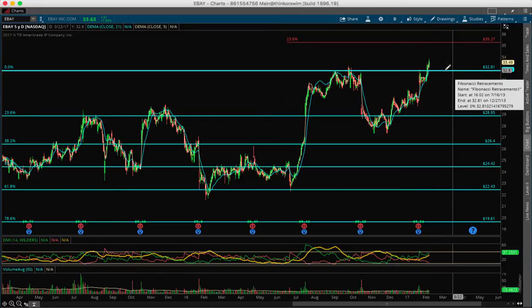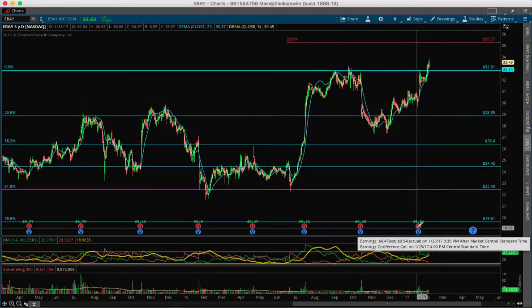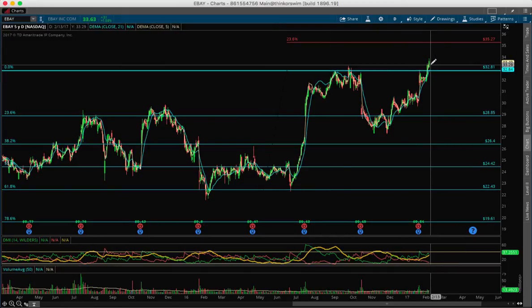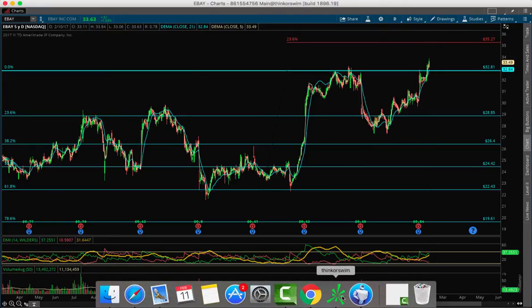It will be a nice trade if it opens down on Monday, because this stock already reported, so there's no risk from the report. So let's see. The target will be 35. If it opens down Monday, go long because it's bullish.